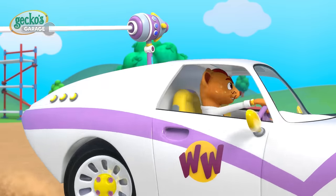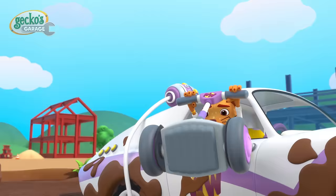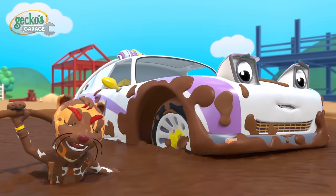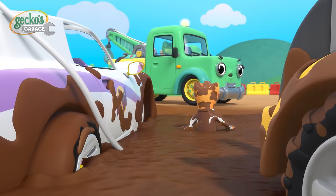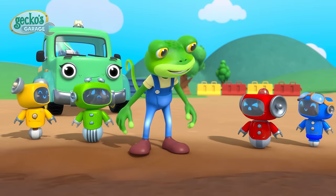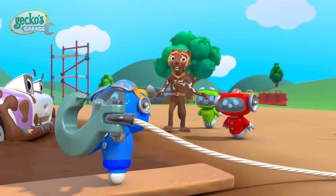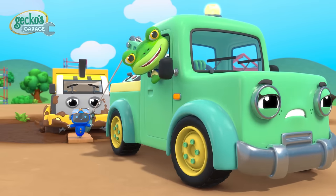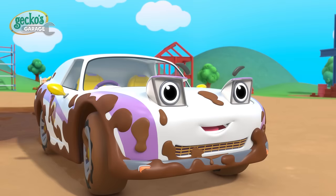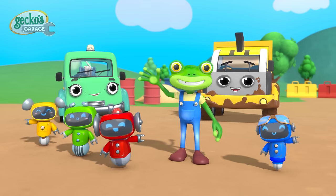I knew we'd fix this! Oh, Sly! Do I have to do everything myself? Pull me out, Sly! Curse this miserable mud! Don't worry! We'll soon get you free! Go, go, Mechanicals! Perhaps you'd like to visit my car wash, Sly. Oh. And you're welcome to use it too, Mr. Weasel. No, thank you! See you again soon, everyone. Bye!